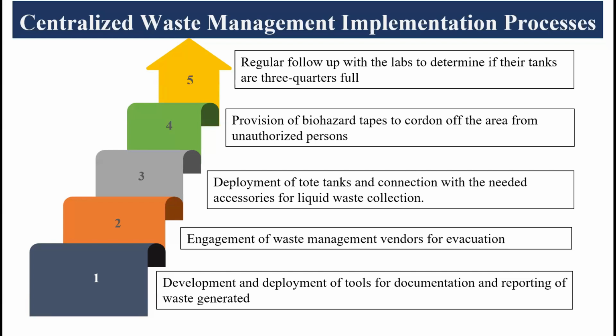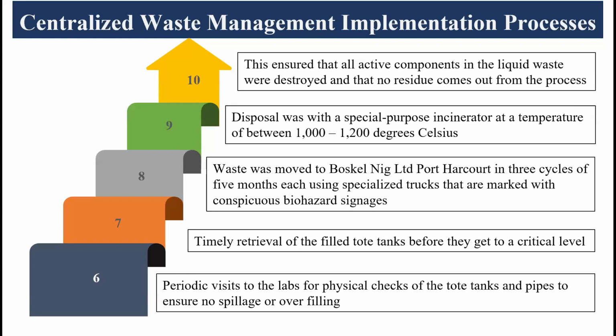After the engagement of the waste management vendors, we now deployed the tanks for the storage of these liquids and connected them with the necessary accessories for liquid collection from each of those testing laboratories. That is the 3 testing laboratories. And to prevent unauthorized access to where these tanks were kept, we provided biohazard tapes to cordon off the area from unauthorized persons. Next, implementation started, and we followed up regularly to be sure that things are working.